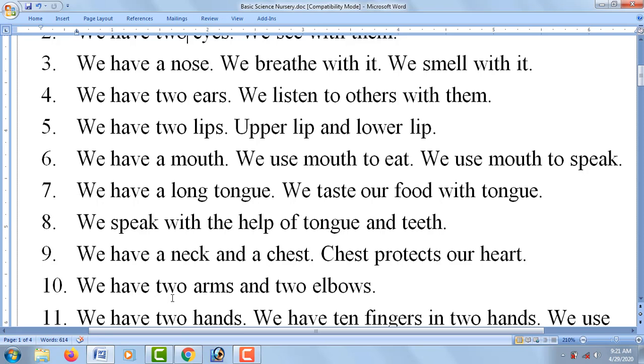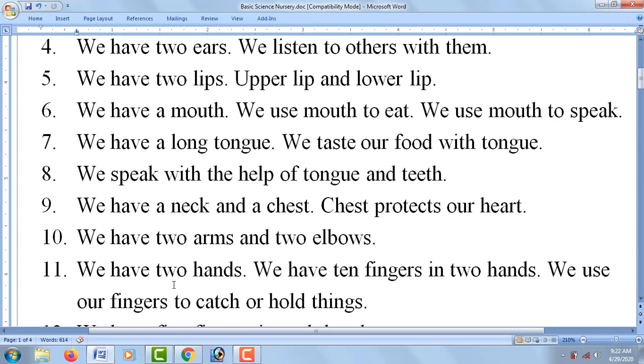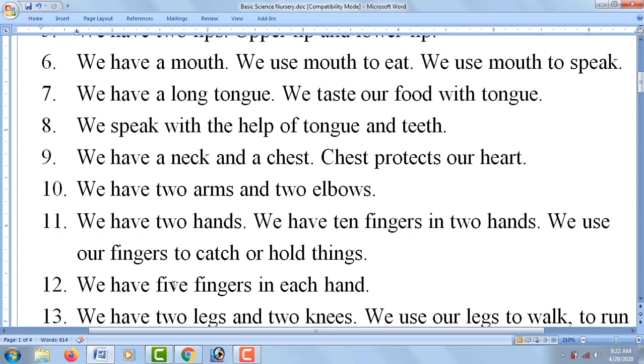We have 2 arms and 2 elbows. We have 2 hands. These hands have 5 fingers in each hand. So there are 10 fingers in our 2 hands. We use our fingers to catch things or hold things. We use our fingers to eat, to write.